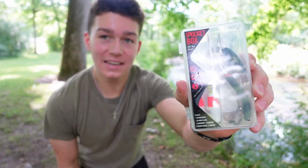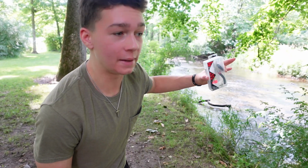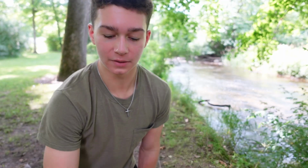So I bought a $10 pocket fishing box from Walmart, and today we're gonna see if it can help us catch any fish. I'm out on a river that holds a bunch of different species, so there's really no telling what we're gonna catch today. I've got one rod and one reel, and I'm really excited to see what this little pocket fishing box is gonna do for us today. So you guys stay tuned, and I hope you all enjoy.